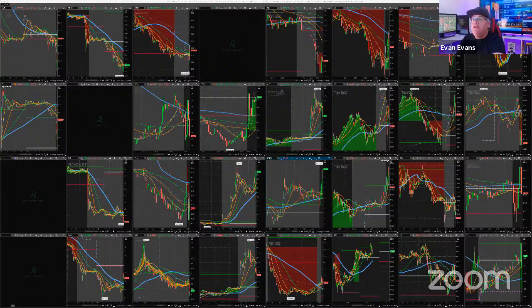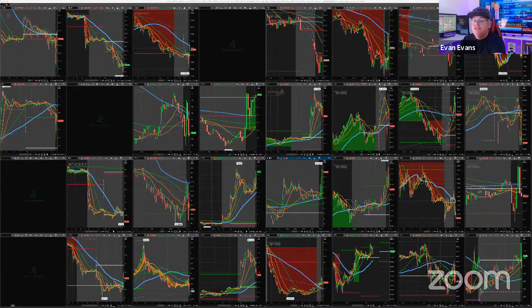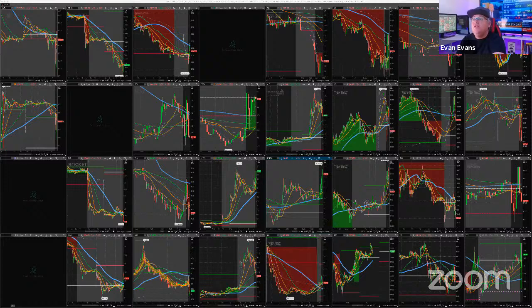Etsy, making a move to the downside. Remember, breakdown of 162 on Etsy is puts. Watch your Etsy. If it breaks 162, you get puts. Fastly, if it breaks 46, get puts. It's right there, FSLY.